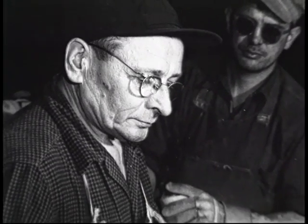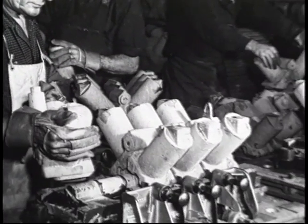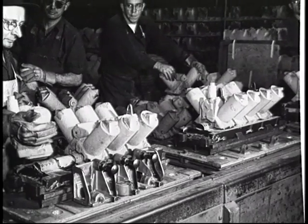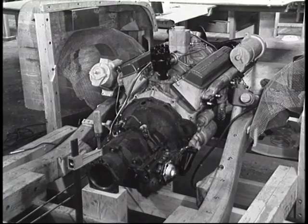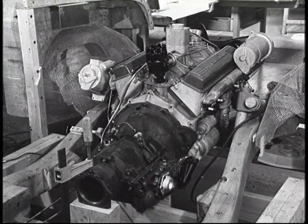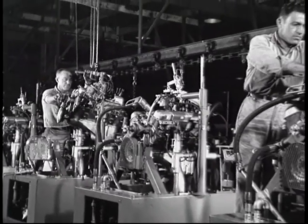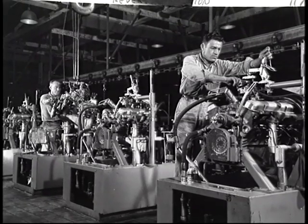He devised a speedy way to cast the small block V8. Thin wall casting made it stronger and lighter than other engines. Cole knew eliminating weight would help performance. His prototype was 50 pounds lighter than the Ford V8 and 40 pounds less than Chevy's old 6.